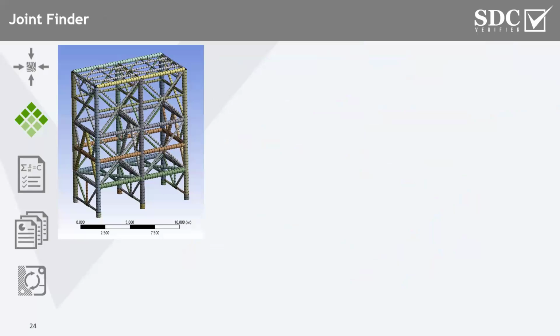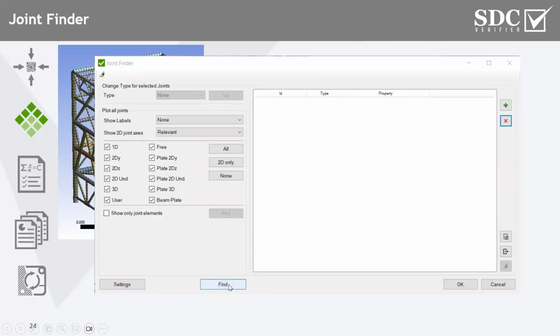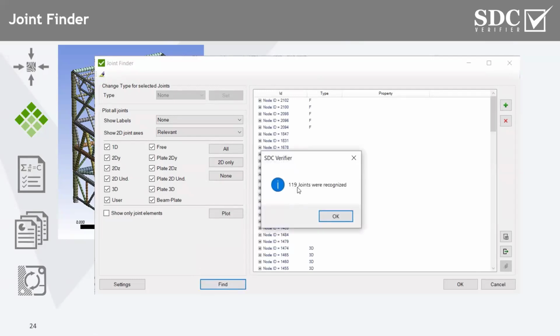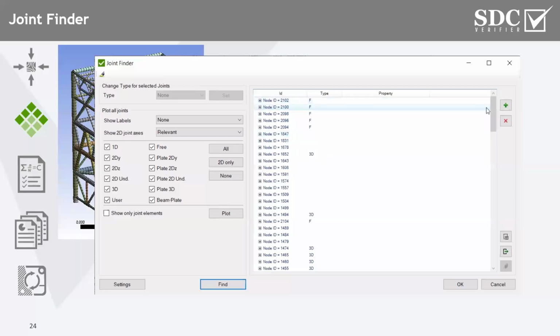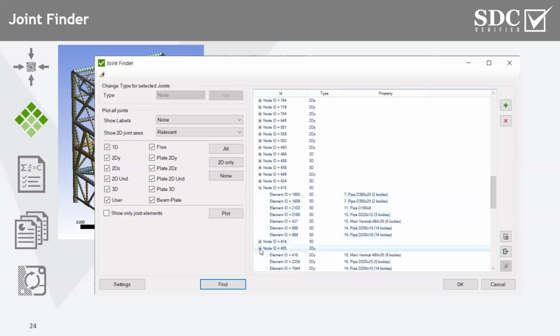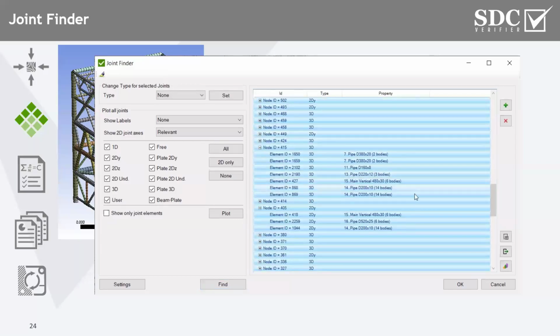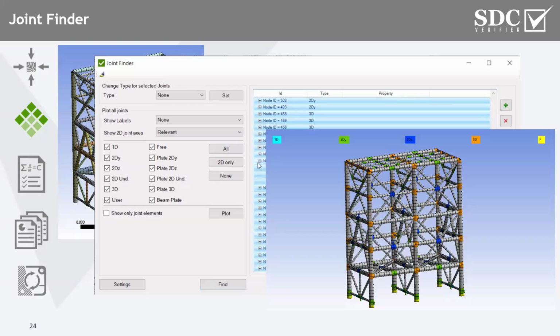This is basically how it works. You see your Ansys model and a short video of how easily these are recognized just by clicking the find button. You see that 119 joints were recognized automatically. The number of joints that you have in the model doesn't matter, because we can identify as many as you have in your model. And this is how the FEA model looks after the structure members are recognized.